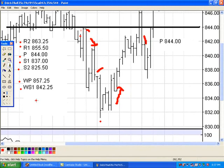Some numbers coming out 8:30 a.m. Eastern Time. You have durable goods. The expectation is for a drop of 2%. Durable goods excluding autos. The expectation is for a drop of 1.5%. And then at 10 o'clock a.m. Eastern Time, you have new home sales. The expectation is for 340,000 units last month.